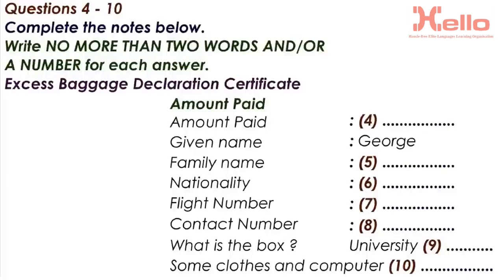Good morning. Can I help you? Yes, I would like to check in for flight FA492. Very good. Can I have your ticket and passport, please? Oh, yes, here you are. OK, thanks. If you could just put your suitcase on the scales. Oh, I have this extra box that I want to take as well. OK, well, that's extra luggage, so I'll have to get you to fill out an excess baggage declaration certificate. It'll cost extra, I'm afraid.